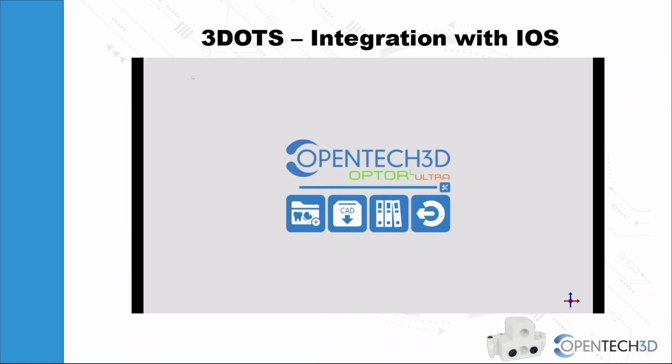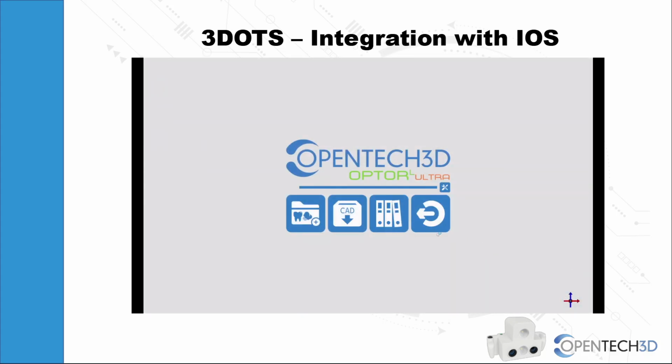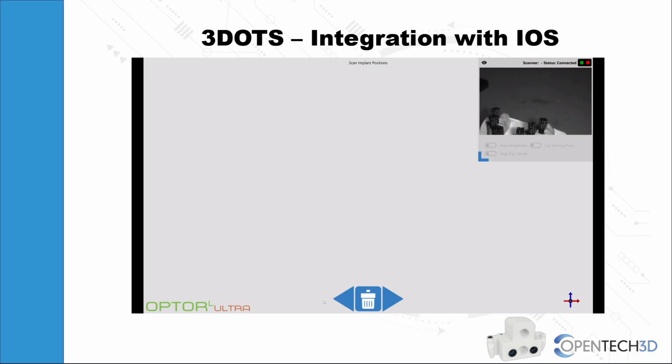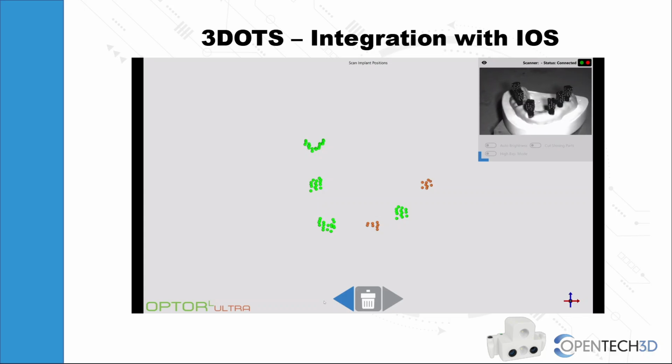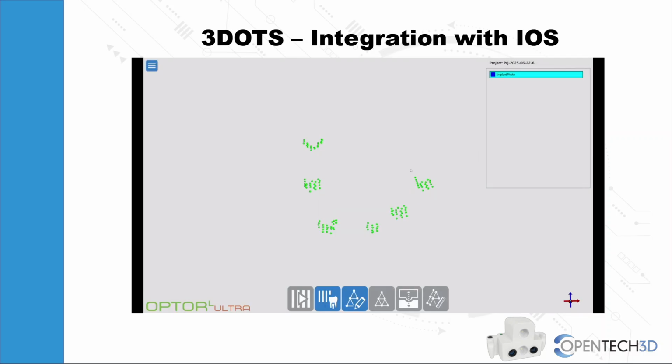Let's also see how 3 dots works from a software point of view. As an example, we work on a free project rather than follow a guided procedure where we would have an interface that tells us exactly what to do in each single step. In this example, we work on a model with 6 mounted scan abutments, and what we are seeing now are the real scanning times. In these few seconds, we scan the position of 6 scan abutments. Later on, we will see that they do not change if we scan in the oral cavity.